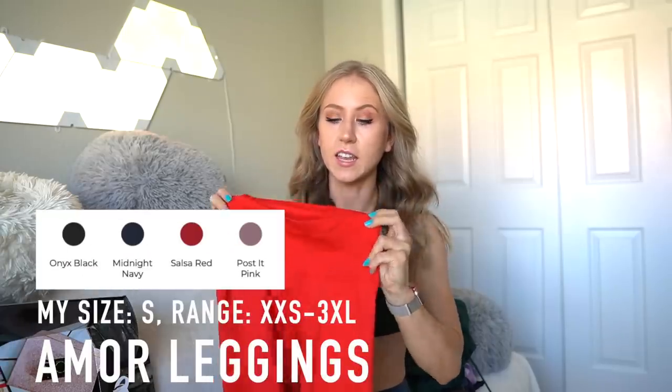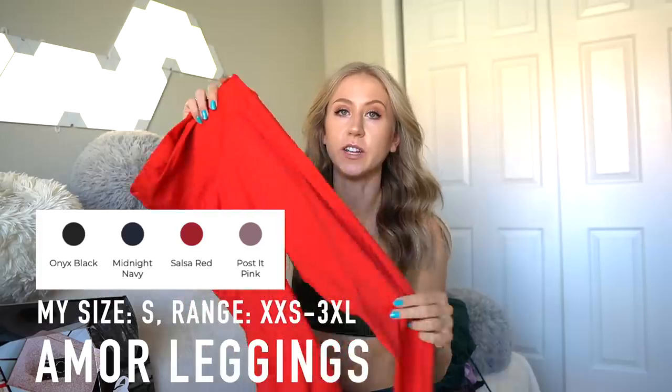Next, we have the Amor leggings, which are another legging in the Elysium fabric. So it is that solid, sleek performance material. These are a 26-inch inseam, and this is the salsa red color, which I compared to the old Buffbunny salsa color. It was exactly the same. I think any difference that came across in my color comparison photo is because these are a performance material and my old salsa leggings were Nubri fabric. So sometimes there are slight color differences within different fabrics.